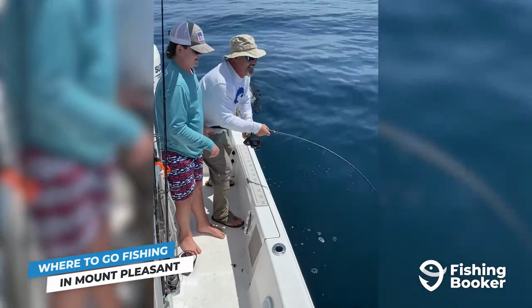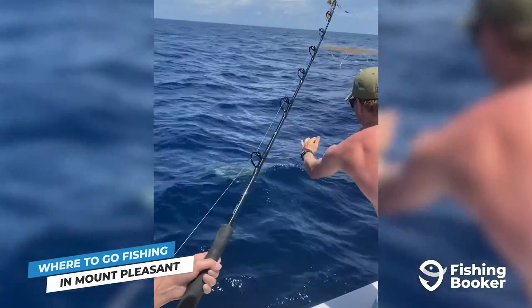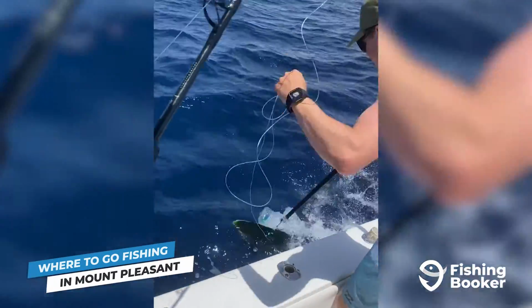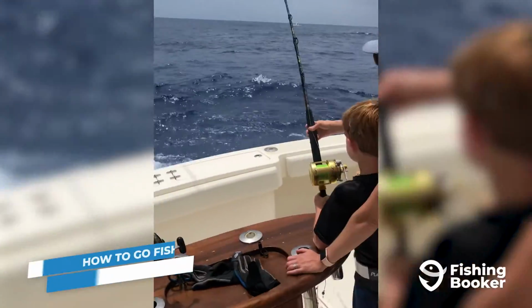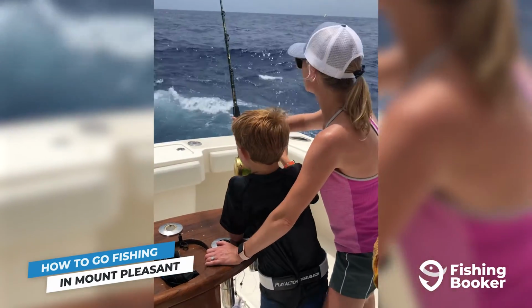Artificial reefs such as PA-25 will be your first port of call just a few miles from shore. Then you can reef hop all the way to the Gulf Stream where your mahi-mahi, wahoo, and billfish encounters will take place. Now that you know where to go, it's time to look at how to get the most out of your Mount Pleasant fishing trip.